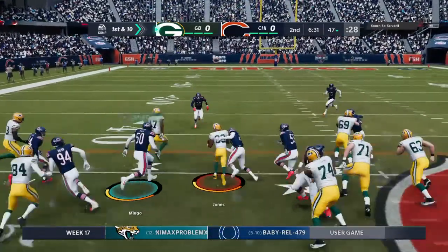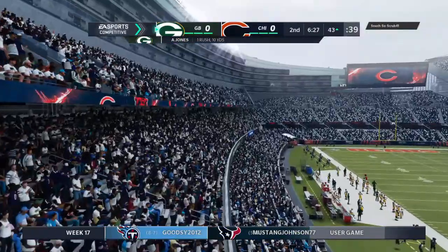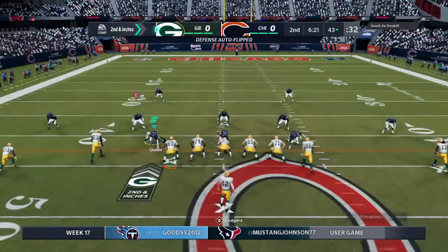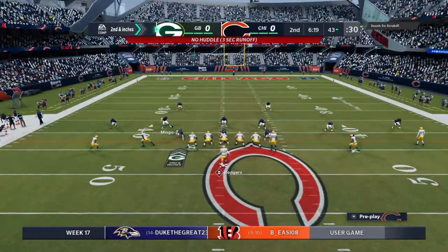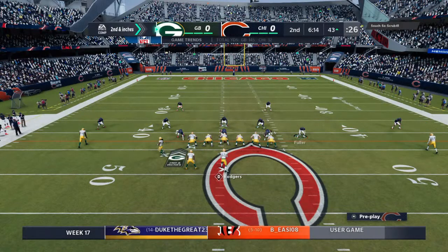Now the man from UTEP, this is Aaron Jones. It'll be a pickup of 10 yards. And it'll be 2nd and very short. Options galore here. 2nd and a few inches. It's 2nd and inches.